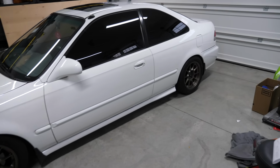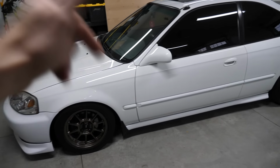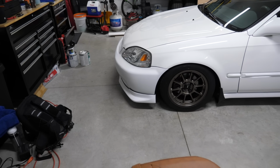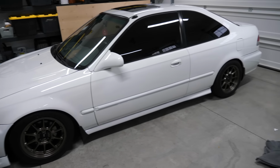Now, depending on when this car sells and if it does sell soon, I might be able to film some more content on it. So if you have any ideas, maybe drop them down in the comments below. But I know there's several people interested currently. So if it sells in the next day or two, that might be the end. This might be the last time you see the car. I don't know. We'll see.